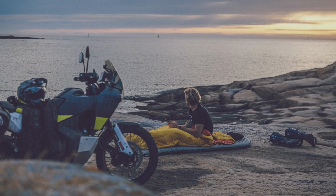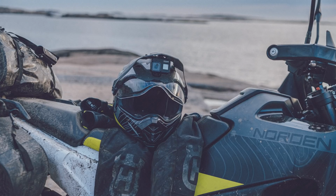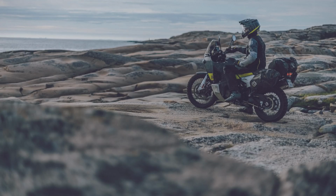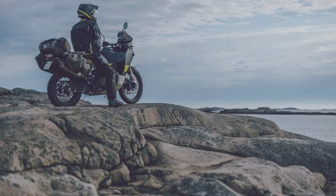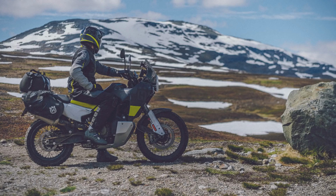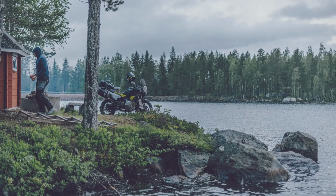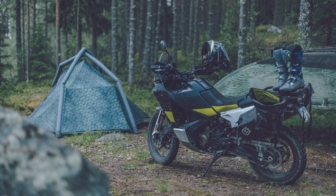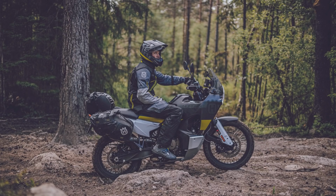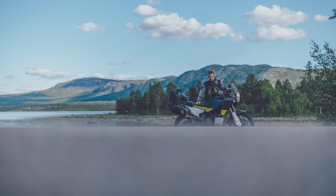The Norden's fuel tank is a central element in the design and engineering of the bike, as it places the main volume ahead of the rider's knees, wrapped around the centrally mounted engine. This lowers the center of gravity and helps provide spirited handling both on the street and off-road. The fuel capacity is approximately 5 gallons or 19 liters, which combined with exceptional fuel economy gives a range of about 248 miles or 400 kilometers.